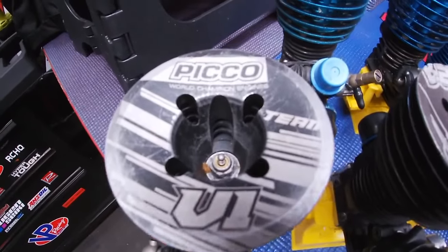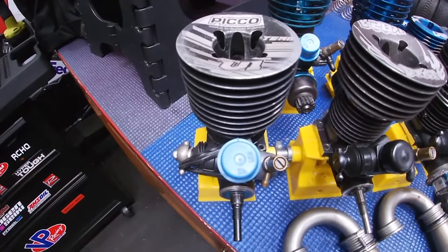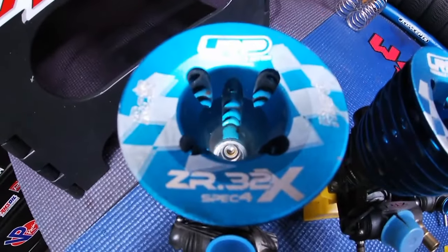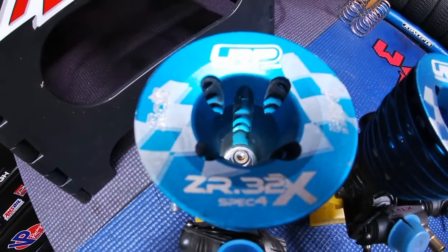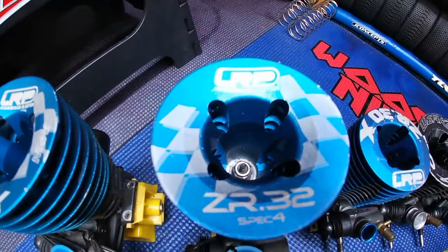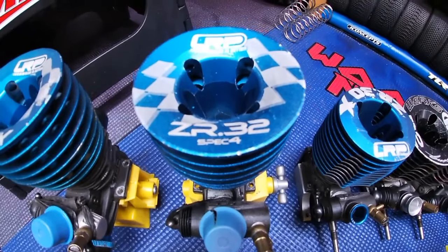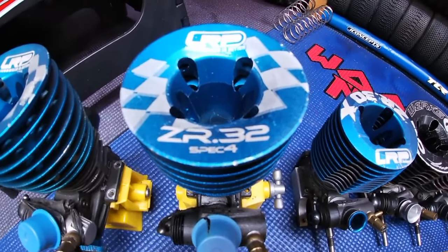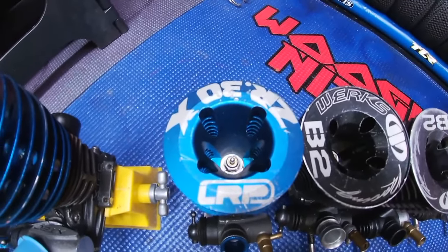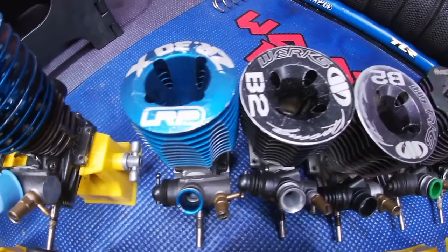Pico V1.21 has been broken in, don't know how many gallons are on it, still runs great. LRP 0.32 RCR modified has been broken in, has about 3 gallons on it, runs badass. LRP 0.32 not modified, has been broken in, about 5 gallons on it. LRP ZR 0.30X has been broken in, has about 2 gallons on it, not modified.